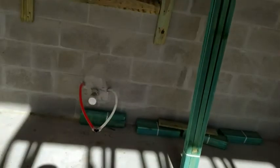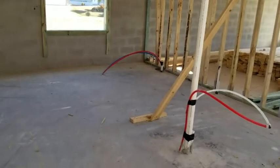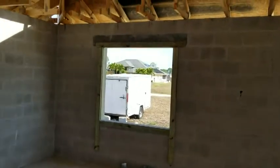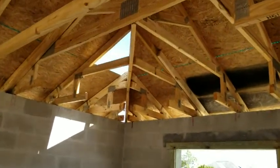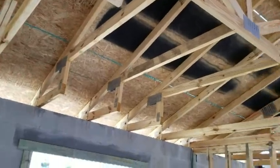Kitchen set up right here. And guest bath. And two other bedrooms over here where that window is and that window. And you notice the trusses are cut out here as well, and that's because we are putting tray ceilings in the guest bedroom as well.